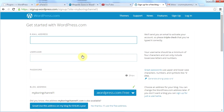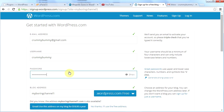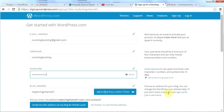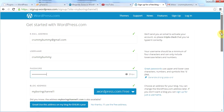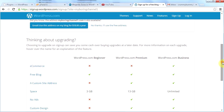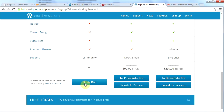Then you have to put in a valid email address. You have to pick a username and password; write your password down somewhere. Basically what we're doing here is signing up for a free WordPress blog so that we can harness the power of WordPress.com for site stats, email subscriptions, social media sharing, and things like that. So we're going to ignore the rest of this stuff on the page. We're not going to pay for any of this. We're going to scroll down to the bottom and click Create Blog.